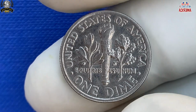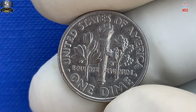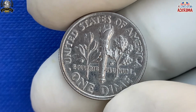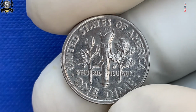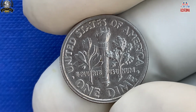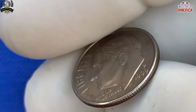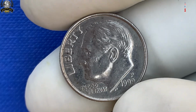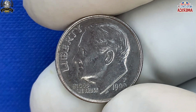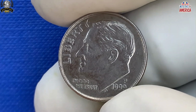The story behind these dimes doesn't just lie in their production. It's also about the excitement and anticipation that comes with finding one of these rare varieties. For a coin collector, discovering a 1999 Roosevelt dime with the wide mint mark can feel like striking gold. After all, it's not just about the coin. It's about the thrill of the hunt. It's about the mystery of whether a seemingly ordinary coin might turn out to be something extraordinary.